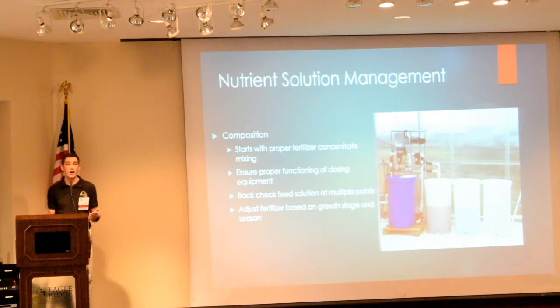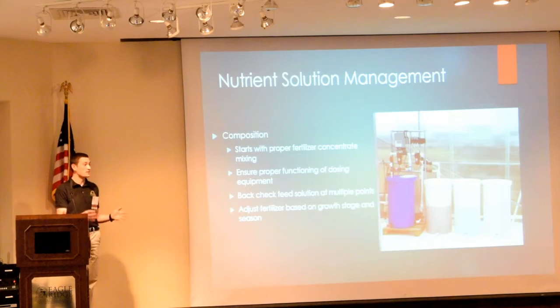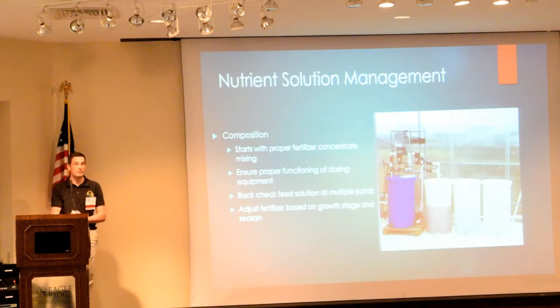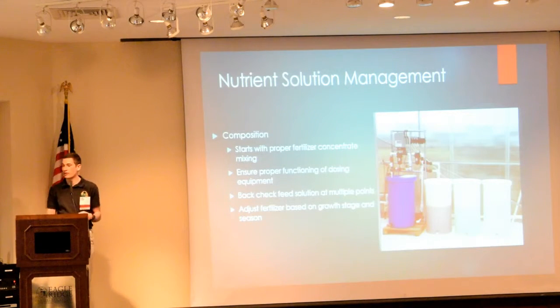One of the first things that quality nutrient solution starts with is proper composition. So one of the first things that you need to do is actually mix the concentrate properly. Like we just heard, using the premixed nutrient solutions really does make your life a lot easier and more efficient, so you don't mess up, okay, I need to put in 1 gram of this and 5 grams of this.